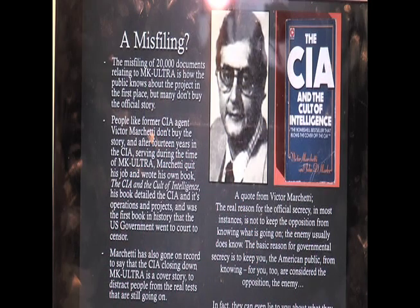A guy by the name of Victor Marchetti, a 14-year CIA veteran, wrote a book called The CIA and the Cult of Intelligence. This book was the first book in U.S. history that the United States government went to court to censor. This book listed out the CIA, what it did, its projects, and what it does. In his book, he says the CIA can lie to you about what they have done and what they are doing, and you would never know. The reason he doesn't believe the misfiling is because the CIA could quite possibly still be doing their projects. We just wouldn't know because they lied. They could have possibly told us that we just misfiled, we just lost a couple of files, and then given that to the public, and they might believe it, and many did believe it.